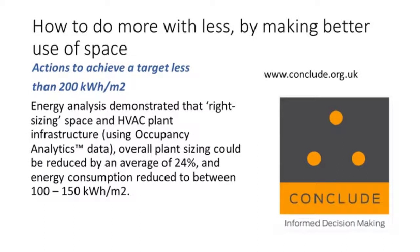This particular project, called Conclude, which can be looked at on the website conclude.org.uk, looked at actions which might achieve a target of less than 200 kilowatt hours per square metre. The energy analysis demonstrated that right-sizing of the space in the hospital and HVAC plant infrastructure, since oversizing plant is another problem in terms of energy consumption, and this is based on using occupancy analytics data, means the overall plant sizing could be reduced by an average of 24%, and energy consumption reduced to between 100 to 150 kilowatt hours per square metre.